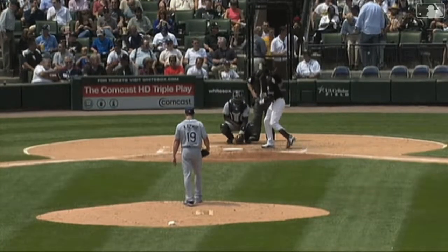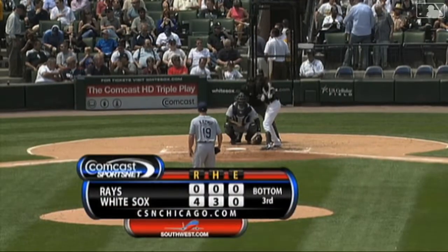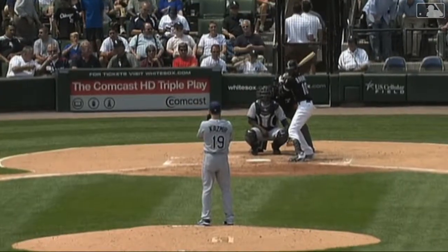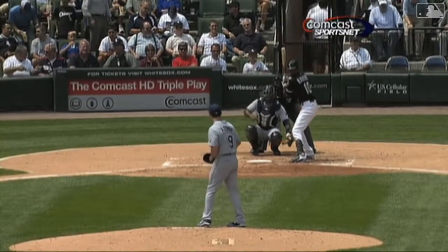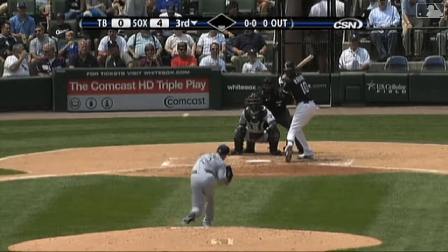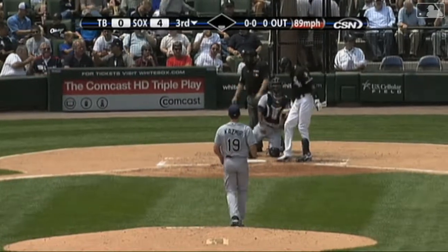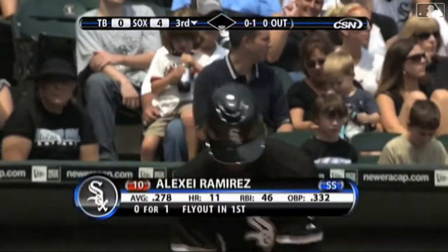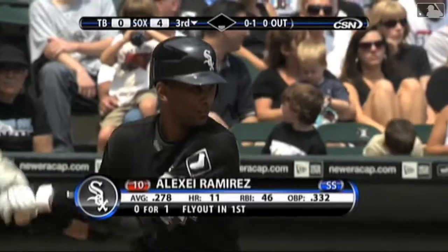Alexei Ramirez will lead it off here in the bottom of the third. 4-0 White Sox. Alexei popped up to left field. Takes first pitch strike. Beautiful day here in the beautiful city.